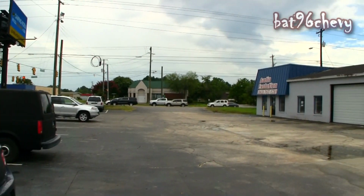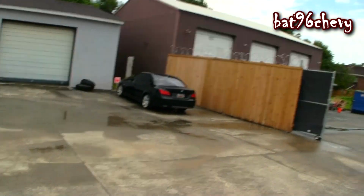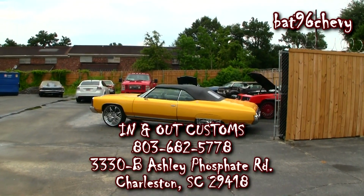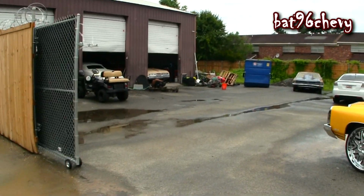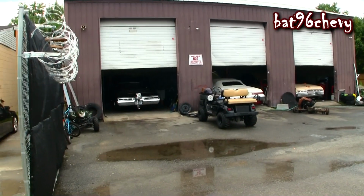I'm up here at Charleston, South Carolina, man, at my dog's Donk Master, this shop, In and Out Customs. Everybody knows about Donk Master now, so y'all know what he got. It's the LS man in South Carolina, it seems like. He's been dropping things and everything, but you know.